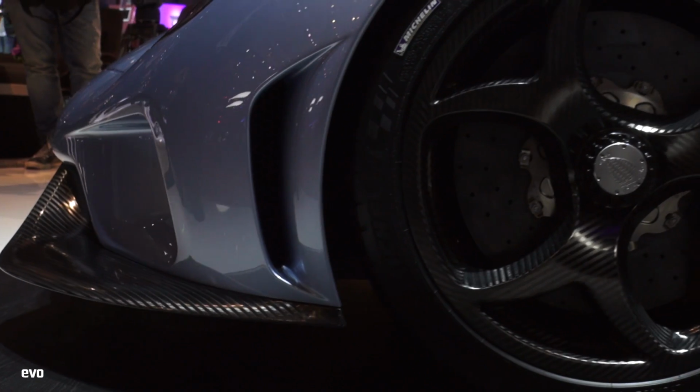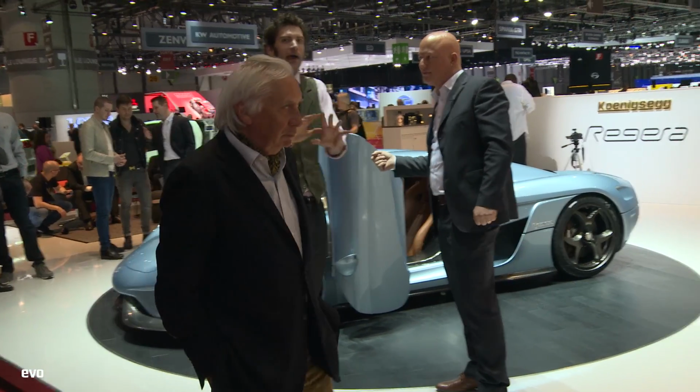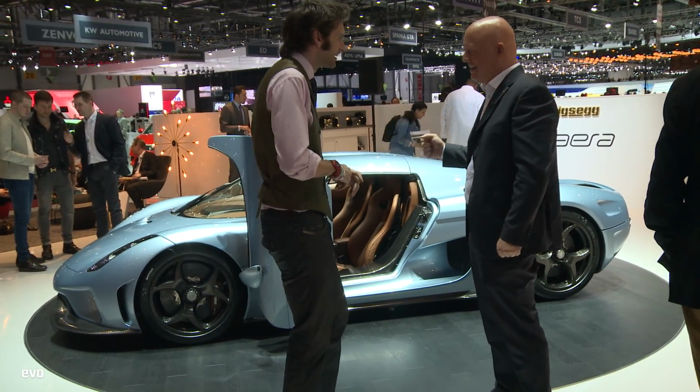I should explain. We're getting interrupted by the sort of McLaren. It's got barely any horsepower, so it's not actually worth ignoring. But there we go. Anyway.